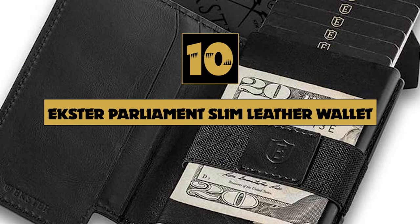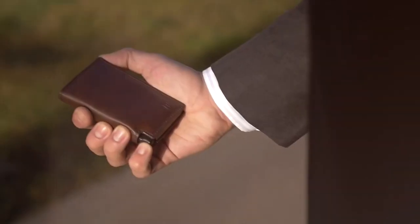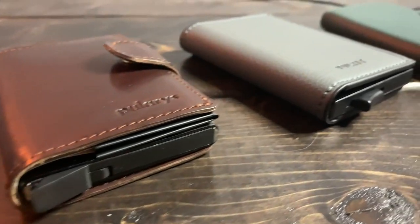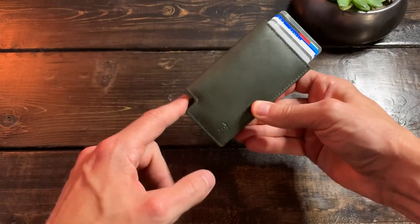Number 10. Extra Parliament Slim Leather Wallet. With the Extra EDC wallet, you can instantly access your cards with the push of a button. This wallet has a total capacity of 10 plus cards, and the built-in aluminum card holder has a capacity of 4 to 6 cards, depending on the number of embossed cards.